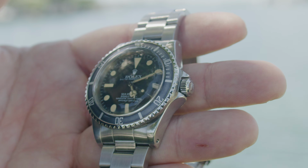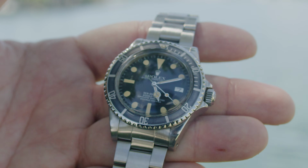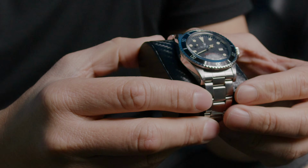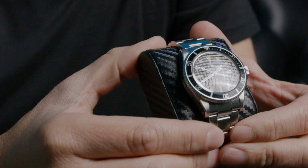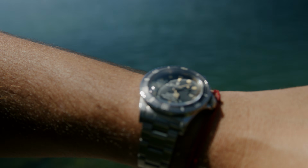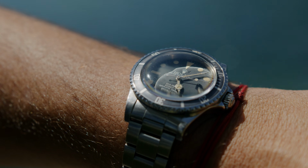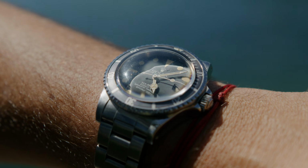This is a 1979 Mark III Sea-Dweller. It's what they call the Great White. No red double letters, though I have a double red Sea-Dweller as well, 1974 to be exact. But for some reason, when I saw this watch and that yellow color on the plumes and the hands, I said, whoa.